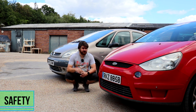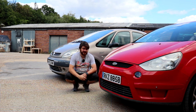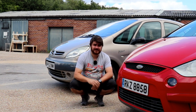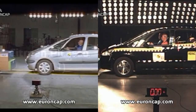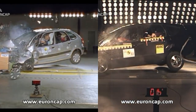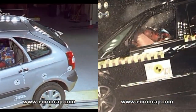I did briefly consider crashing Vecchi, my old Iveco van, into the front of both of these cars at a solid 30 miles an hour to simulate which one would fare better in a crash. But happily, there is an organisation out there called Euro NCAP, and they've already done it for us. Well, they haven't crashed an Iveco Daily into the front of them, but they've crashed these cars into a wall. And as you can probably imagine, the S-Max is a lot newer. Therefore, it's pretty much a lot better. It has a more advanced crash structure. It has more airbags.